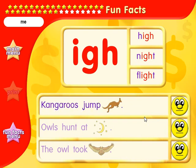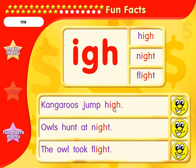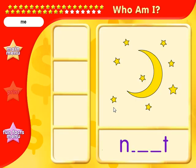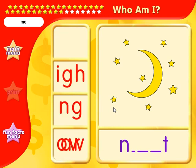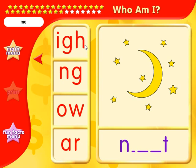Kangaroos jump high. High. Owls hunt at night. Night. The owl took flight. Flight. Who am I? Choose the correct blend of letters to complete the word. I.